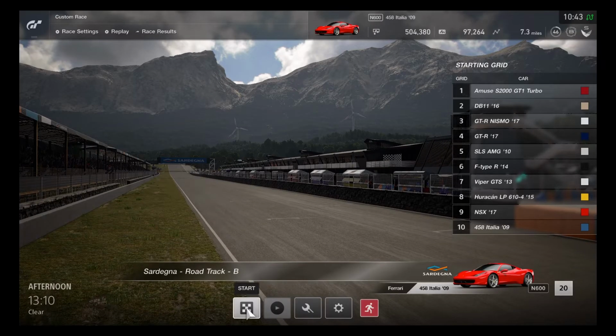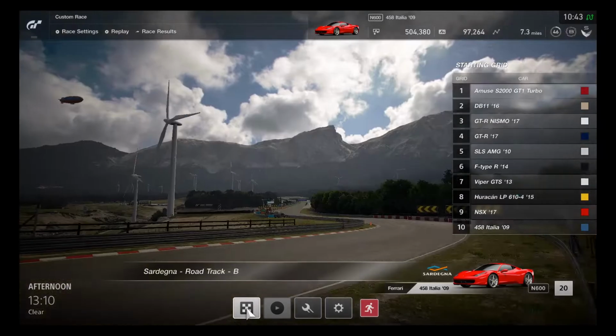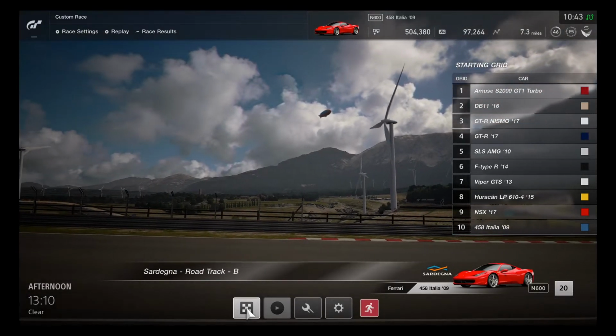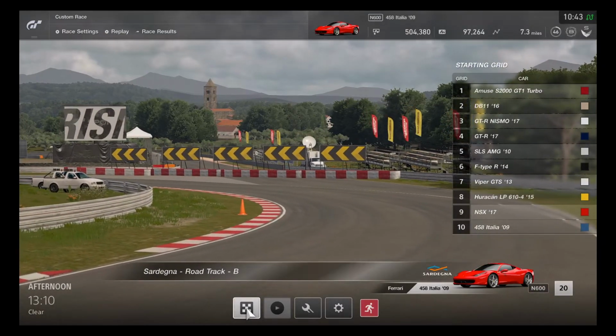Alright, so let's change up the different time conditions, and I hope this is going to be a very good race. It looks like this is road track B, which definitely looks like Barcelona, but it looks similar to the very beginning one. So right now it is going to be very slightly different to see. It looks like a different starting lane, and this is going to change the layout of the courses.